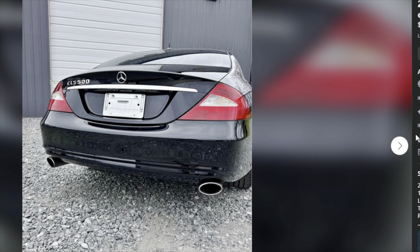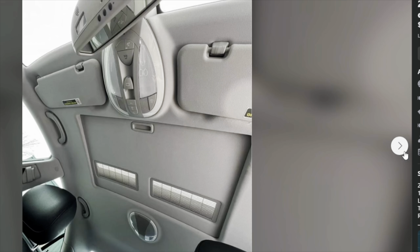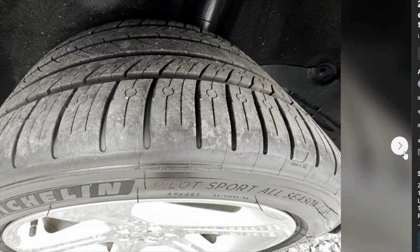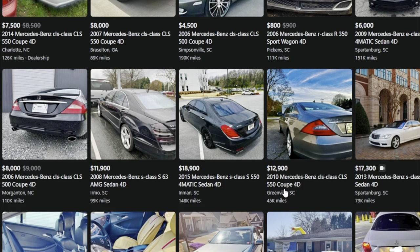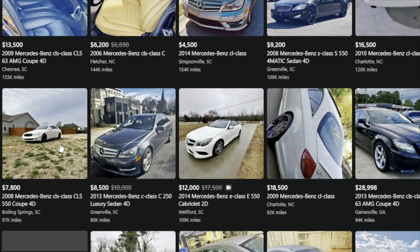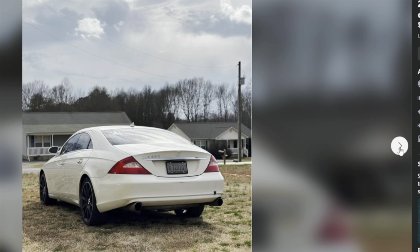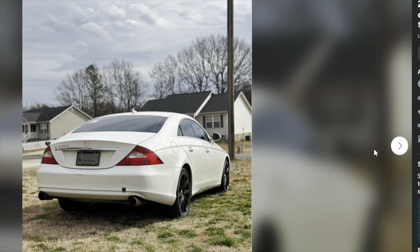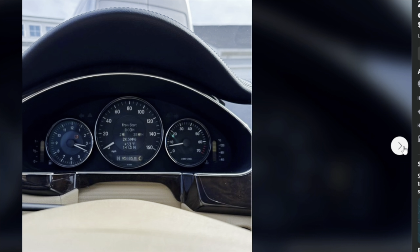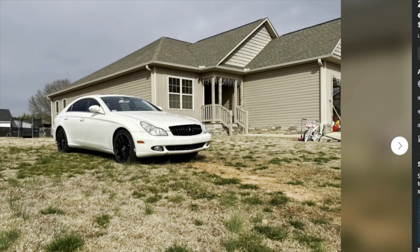It might be the same car. I don't know. Looks clean too. Okay, same pictures. They didn't really take good pictures of the interior. Got this one, 97,000 miles. This looks similar to the one we seen today, but this not the AMG though. 97,000 miles, 7,800. So we getting $200 cheaper.